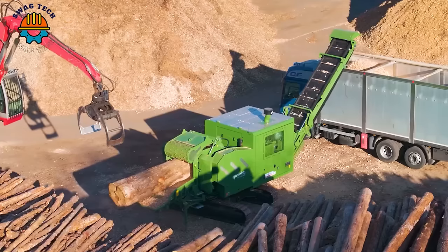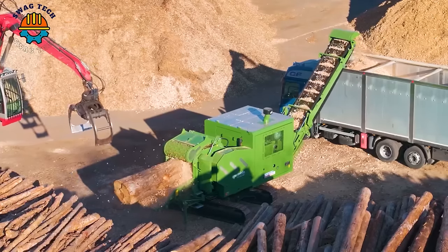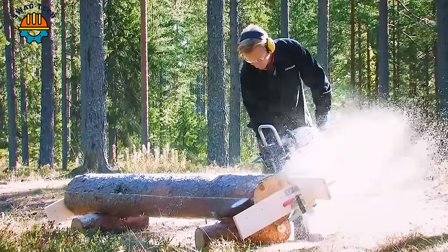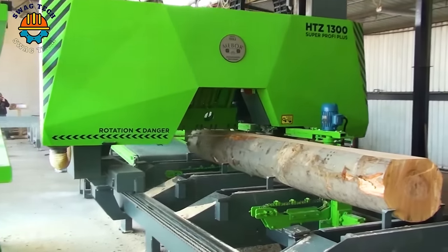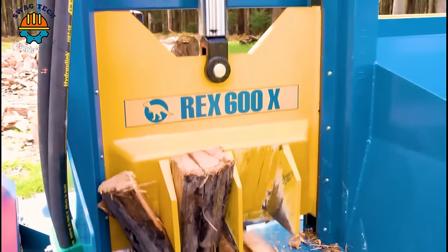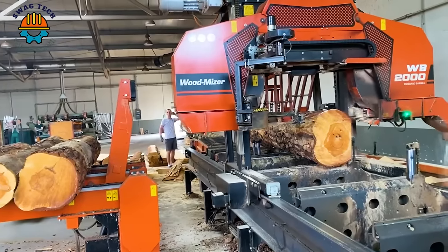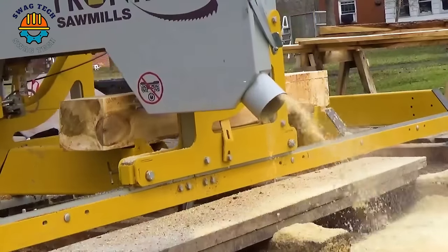In the woodworking field, powerful machines exist that operate at an exceptional level. These machines embody efficiency and precision in woodworking. Join me in watching the entire video to witness the progress of machinery in the forestry sector.